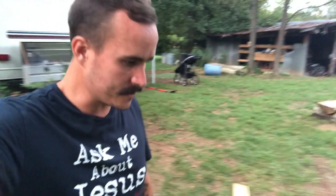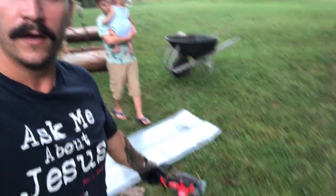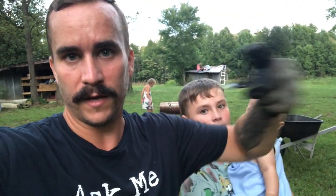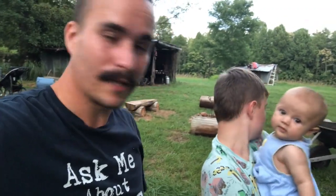A buddy of mine showed me this trick you could use if you don't have the proper tools, and let's face it, we don't ever have the proper tools. He showed me this trick that you could take your regular wood blade on your circular saw and flip it backwards, where the blades are going down, and use that to cut metal. And so far, it has worked like a champ.